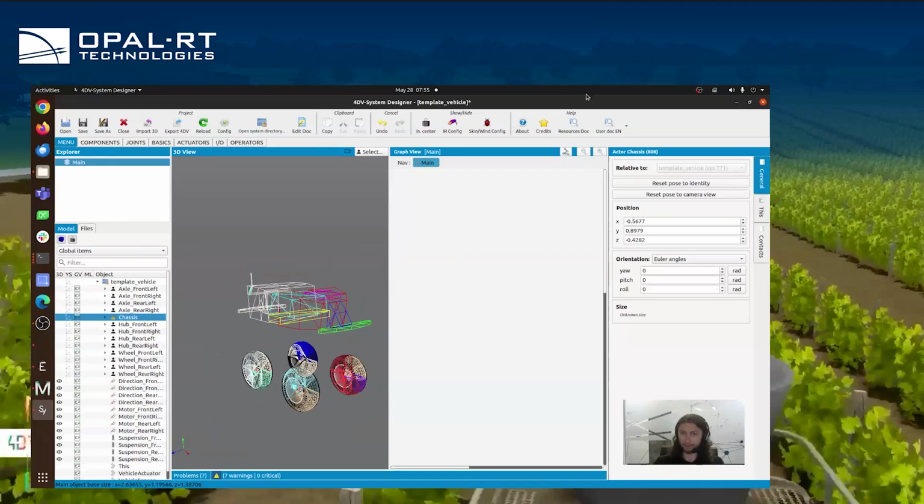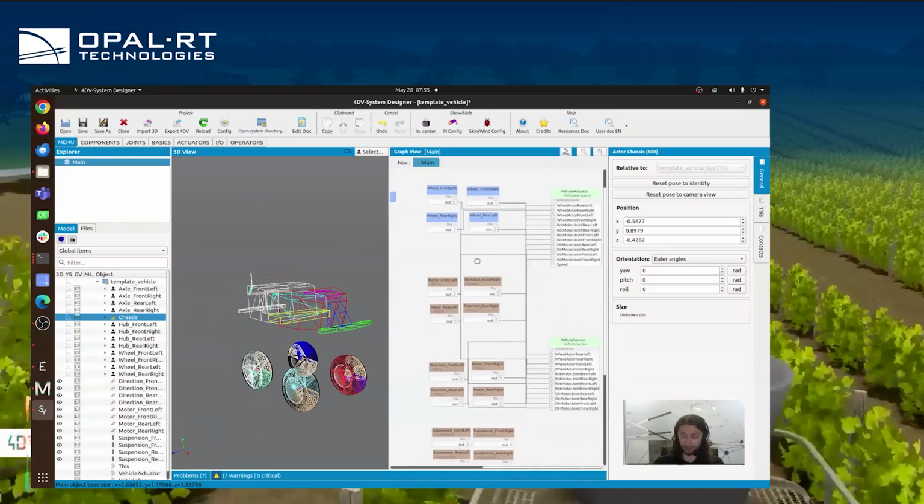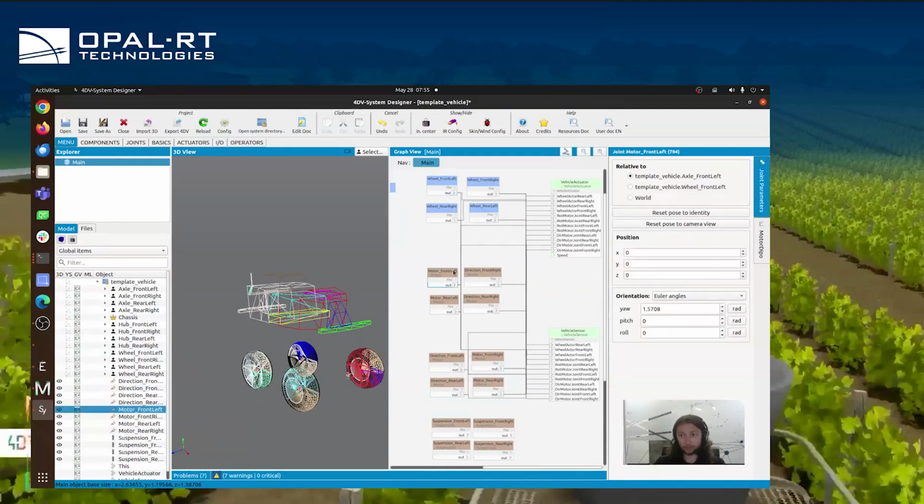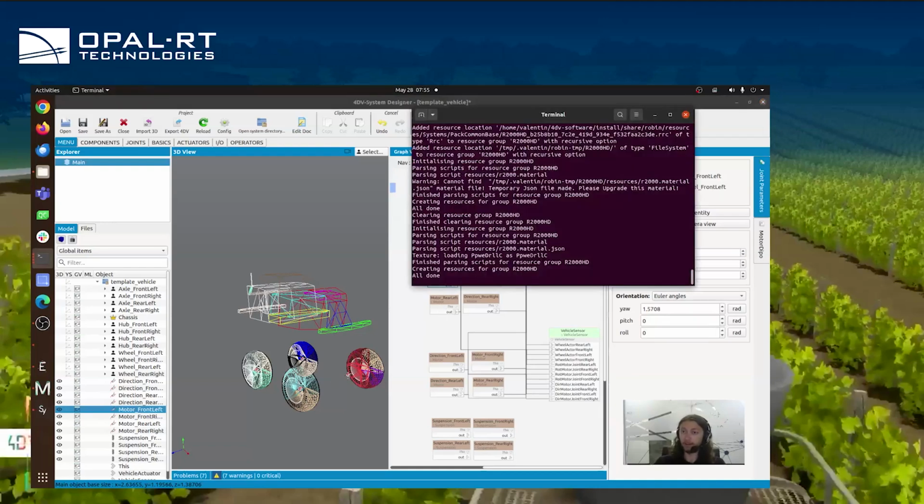Now this system designer also comes with the two views, the 3D view as well as the graph view. In the graph view, what I wanted to show you is the series of actors and joints that compose essentially the transmission, or the connection between the body and all the way to the wheel. So first we have an actor for the wheel, where the meshes are defined. To that we connect different joints. For example, this motor joint is connected directly to the wheel.